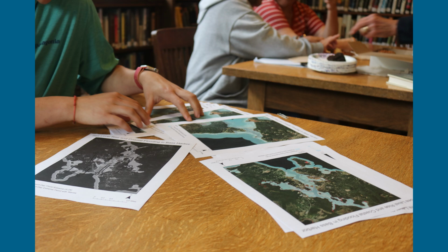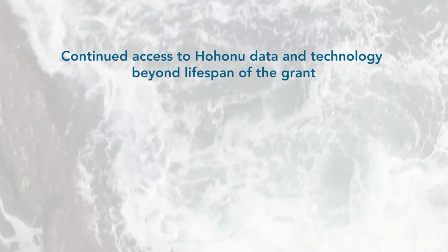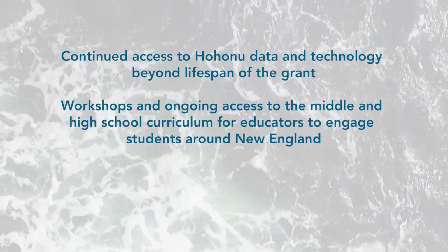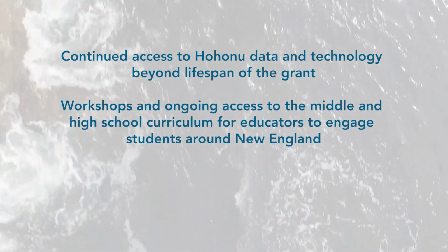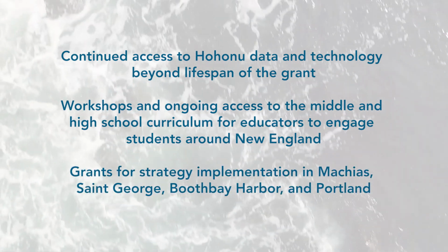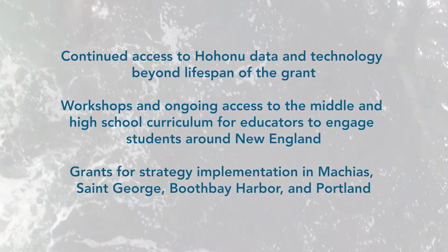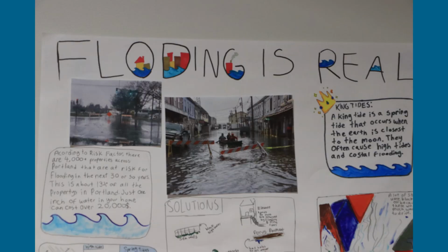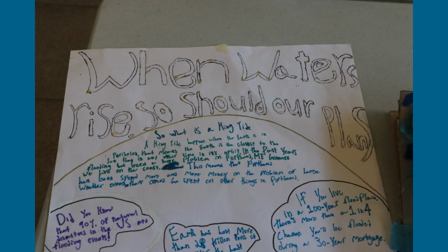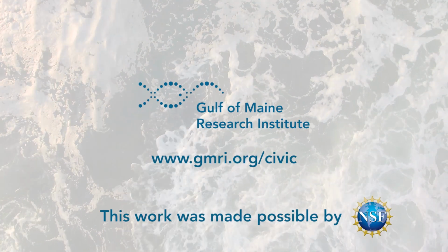A key objective of this work is to sustain it beyond the life of the project. We are accomplishing that through continued access to Hohonu data and technology, workshops and ongoing access to the middle and high school curriculum for educators to engage students, and grants for strategy implementation in the 4 case study communities. By engaging coastal communities in science and technology around these important issues, we can ensure that more solutions implemented by municipalities are science-based, community-driven, and youth-involved.